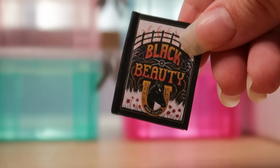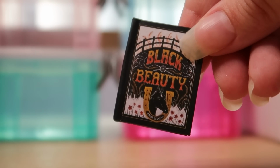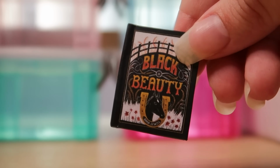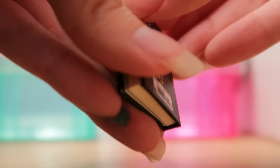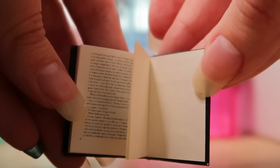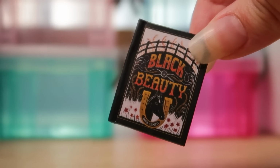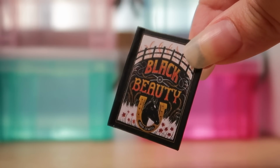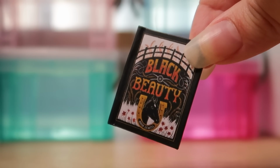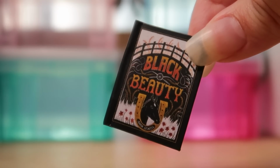Also, one of my favorite items in this was this book. I thought it was just going to be like a regular book you'd get from any kind of miniature items, where the front and the back are printed, but the inside's blank, like this. But no, they literally printed the book. So the detail on this is crazy and I love it. As somebody who loves using really detailed props for my LPS videos because I suck at crafting them, this is amazing. Please, companies, take note and do more of this.